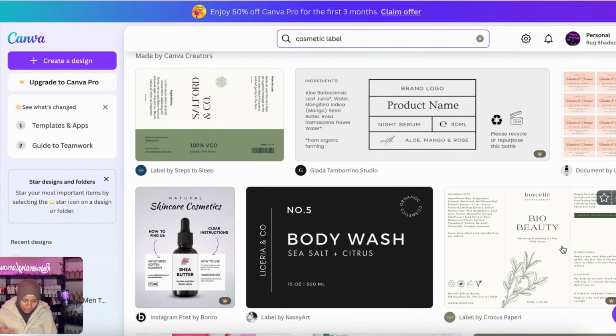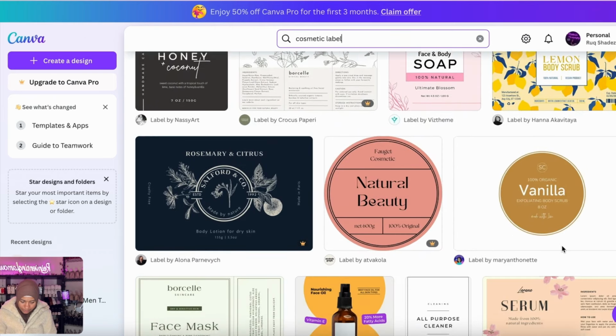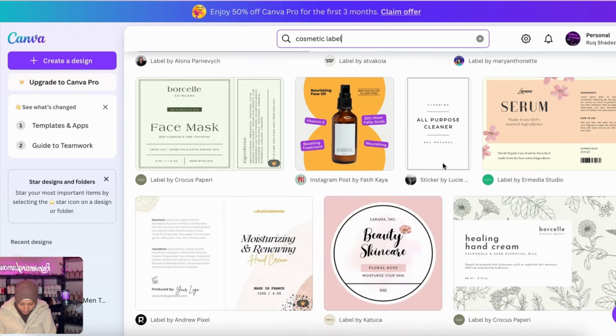So the audio was messing up, so I'm just going to do a little voiceover for you guys. But this is how you're going to make your cosmetic labels for your products. It doesn't matter which cosmetic product it is. And you'll notice some things are for pro only and some are not. So if you guys do not have Canva Pro, pay attention to that because you'll literally spend time doing one and then realize that you can't download it because it's for pro only.